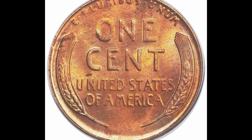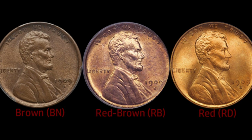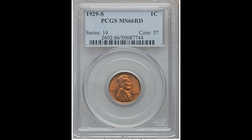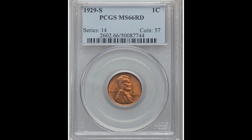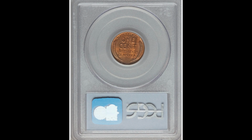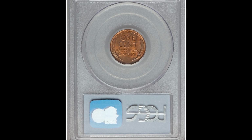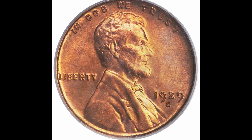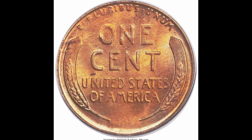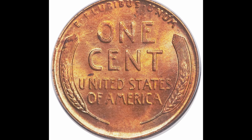So these coins can come either red, red brown, or brown depending on environmental conditions and the type of planchet the coin is struck on. What you need to know is that coins that are red will typically bring more money than red brown and brown coins because they look closer to the intended mint state design and coloration. But don't get me wrong, we've gone over plenty of coins on this channel that are red brown and brown and have brought a lot more money than this coin, which is still a lot of money, don't get me wrong.